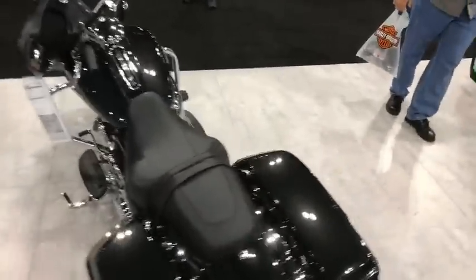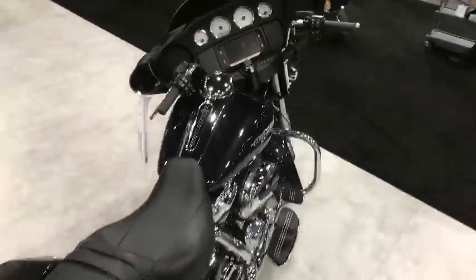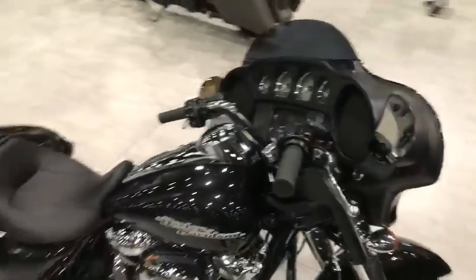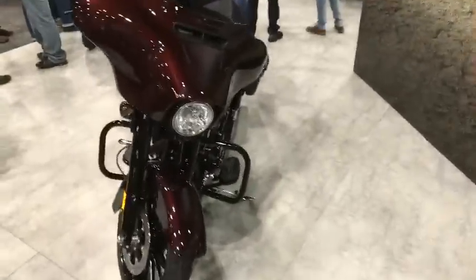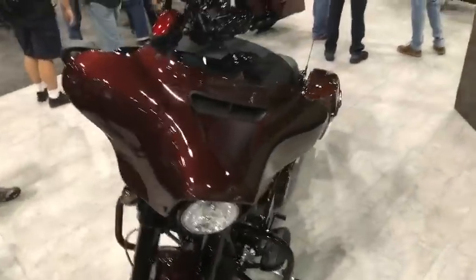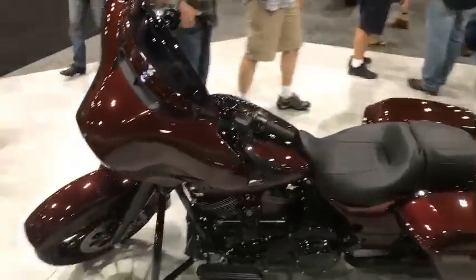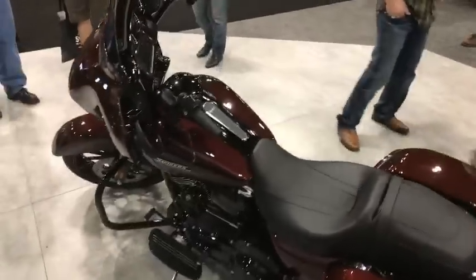So they call this Black Tempest. This is one of my favorite colors this year. This is a really nice color. It's like a grayish blue with a metallic in it. This is called Twisted Cherry. This is a nice color. So this is your Street Glide Special.